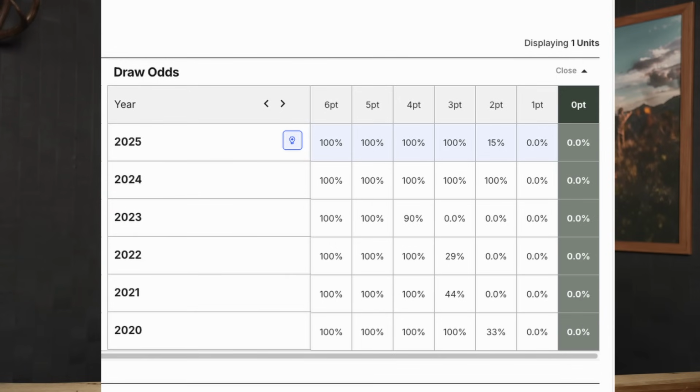You want to jump into that standalone draw odds page within your insider account, and you want to pay close attention to those predictive odds. You want to compare those with the detailed draw odds page of the hunts you're considering. That can really help you predict what hunts you could draw going into 2025.